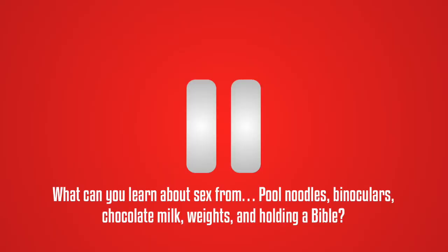Next up is the cycle of addiction. Let me just list off the different things in the cycle. You can learn a lot about sex from pool noodles, from binoculars, from chocolate milk, from little 5-pound weights, from holding a Bible up over your head like this. Let's pause and talk about those and see if you can recount how the cycle works.